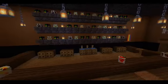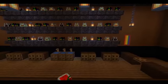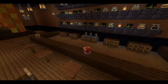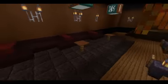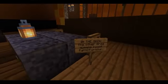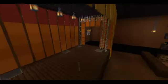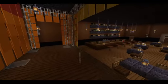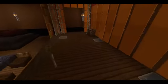And then over here we got the bar area. This is where you can get your beverages, your cocktails, your alcohol, your beers. And then over here is the other little area where you can sit. And then this table right here, something actually happens here. In the show, the other drag queens roast Pat O'Furniture. Oh, so his roommates actually pretty much roast him for his performance.